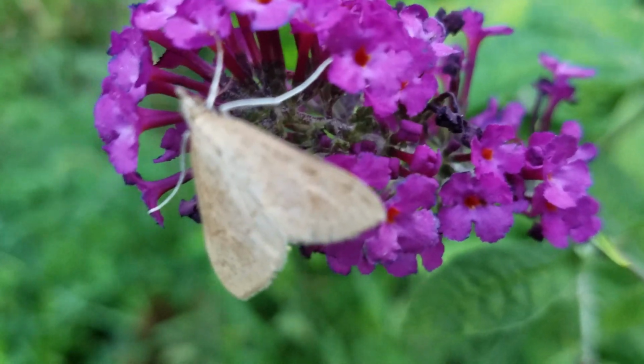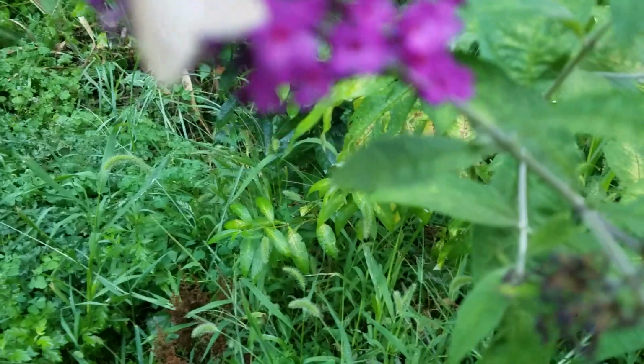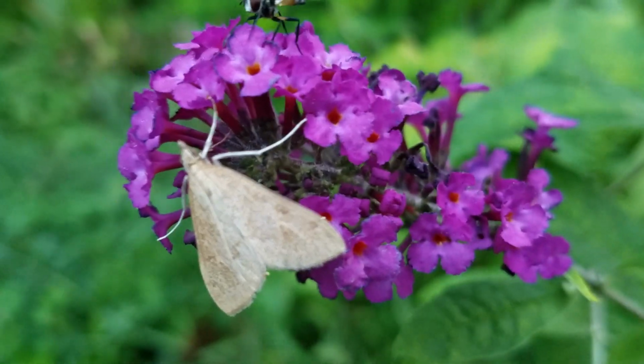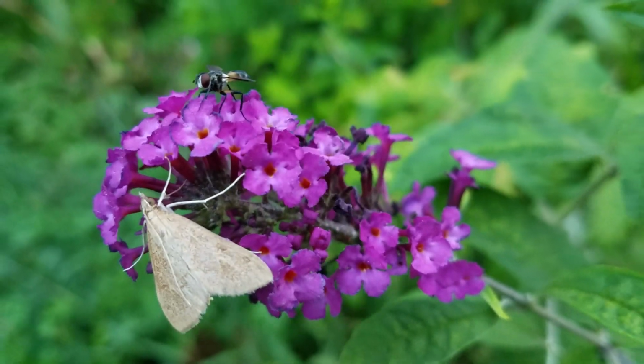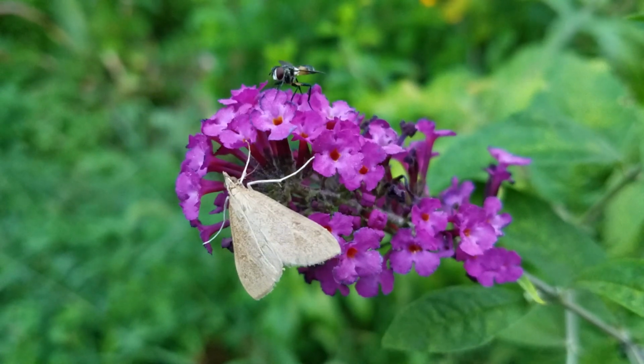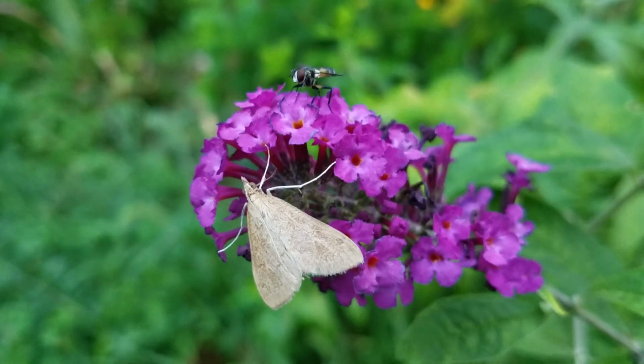Doesn't seem to be bothered by the camera at all. I mean, I'm within 1.5 inches of it. Oh, there's a little fly on there too. See what happens when you get things up close? You see things you never saw before.